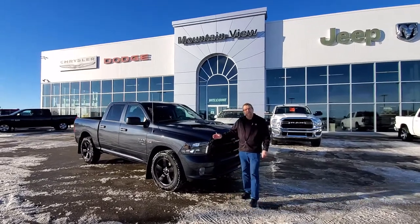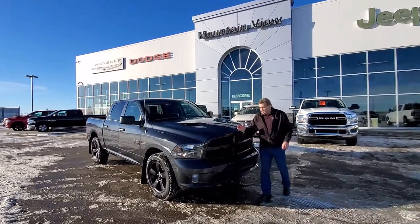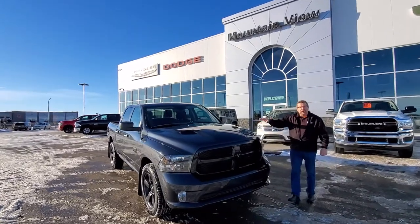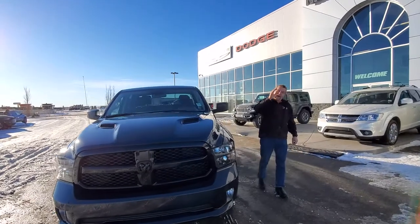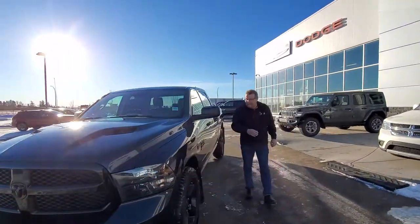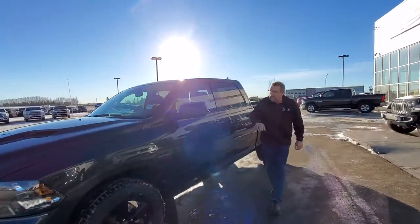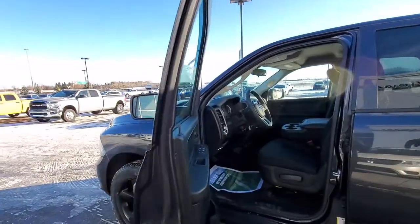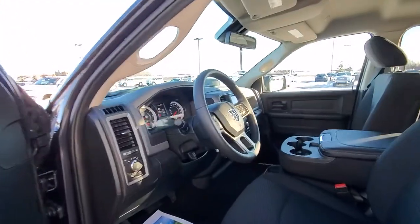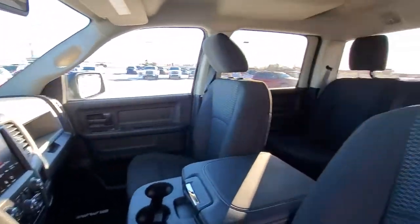What do I have here? Beautiful 2020 Night Edition, painted bumpers, sport hood. This is a Classic, and as the Classics go this month, up to 25% off the MSRP. I love this Max Steel color with the black rims and the black writing everywhere. It does have the 8.4 screen, 4x4, Bluetooth, automatic headlight, crew cab.